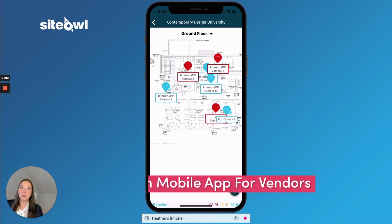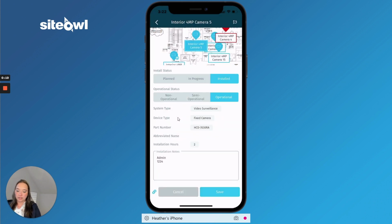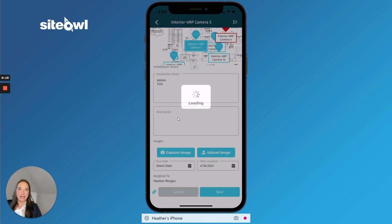And now I'm playing the role of the vendor technician. I have my phone with the SiteOwl app installed, and I can mark devices as installed and operational, as well as documenting things like login and password for the device.